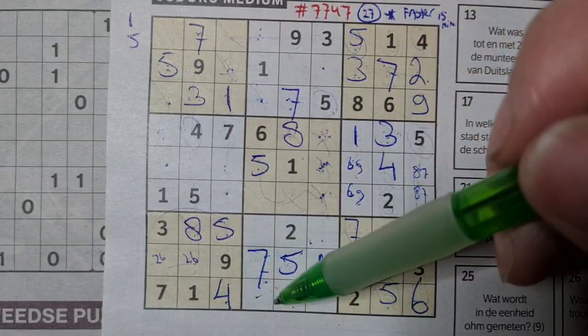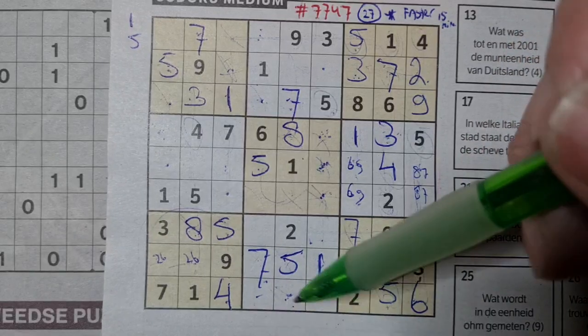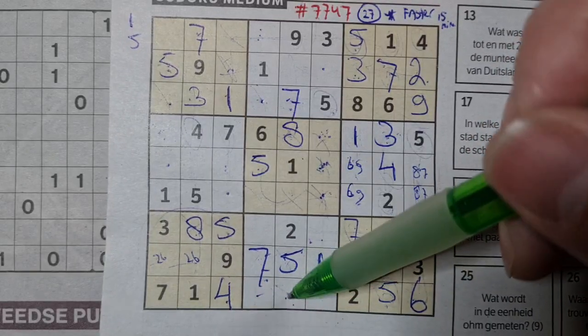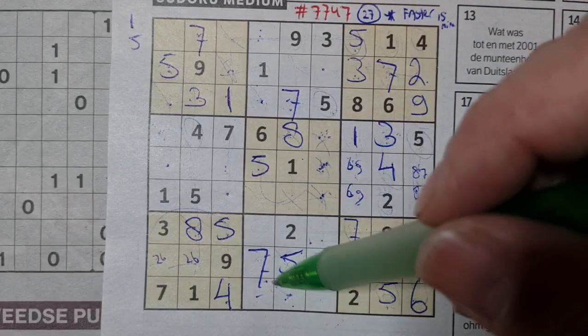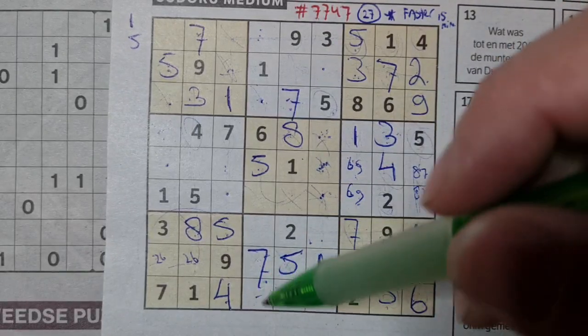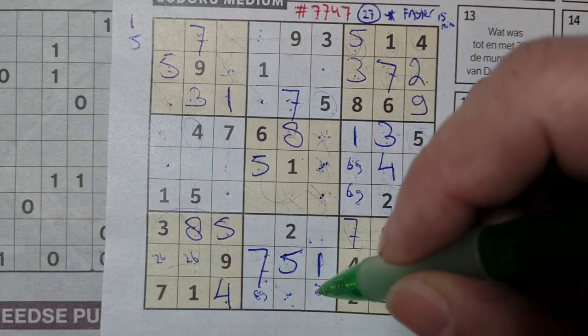In the last row, the only three places left for the 8 and 9 are these three boxes. 8 and 9. And look, we have an 8 and a 9 in this middle column, so no 8 and 9 in this box. The 8 and 9 go in those two boxes as a pair.